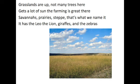It gets a lot of sun, and the farming is great there. Savannah's very steppe, that's why we name it. It has the lion, giraffes, and the zebras.